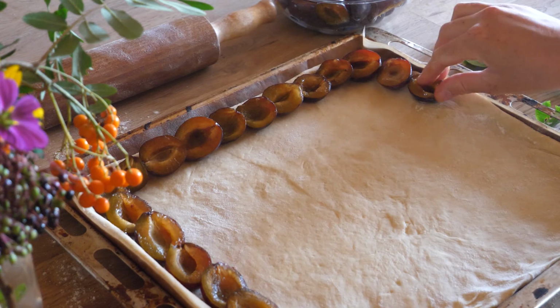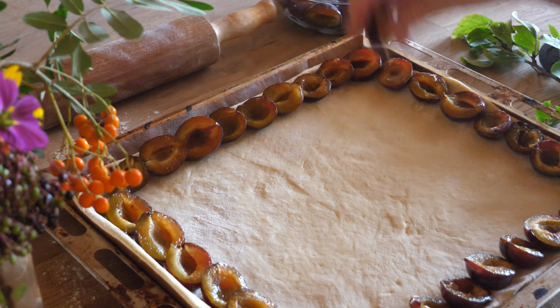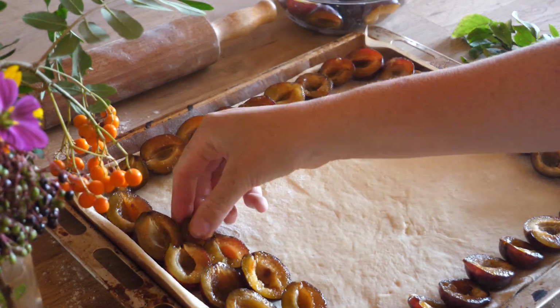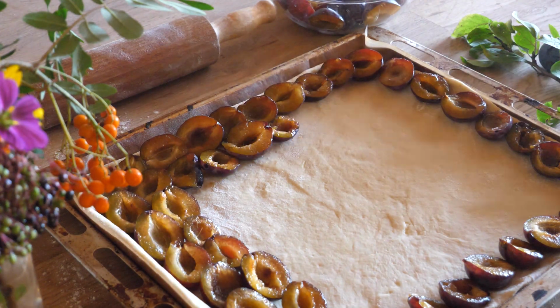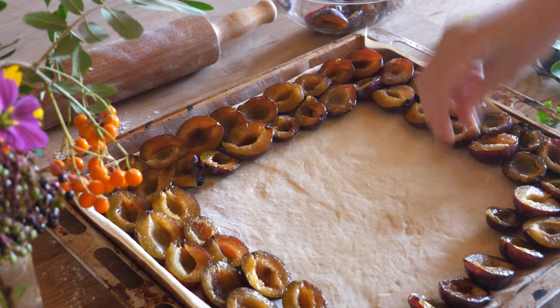And now we want to dress it. You just layer the plums in a way you find pleasing to your eye. And if you're a cinnamon junkie like me, just dust them one more time with an additional layer of cinnamon.